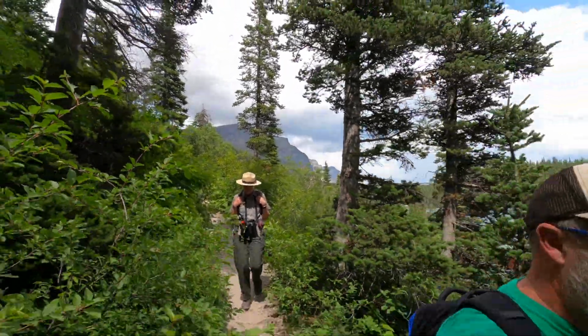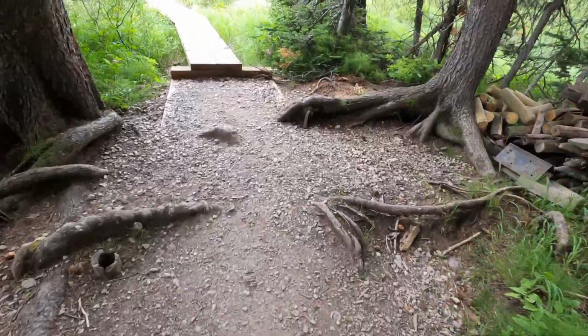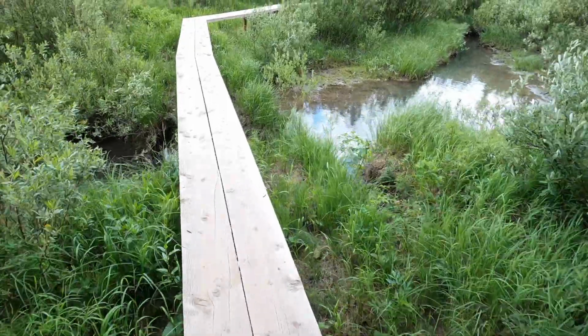This is a super awesome hike in what is our favorite part of the park, the Many Glacier area. We had the chance today to be with my sister, Kara. She is one of the park rangers in this area, and she was on a trail roam, and so we went along with her this day.